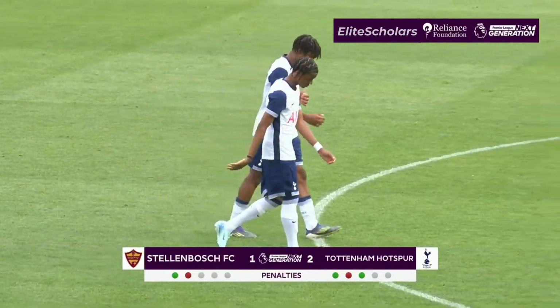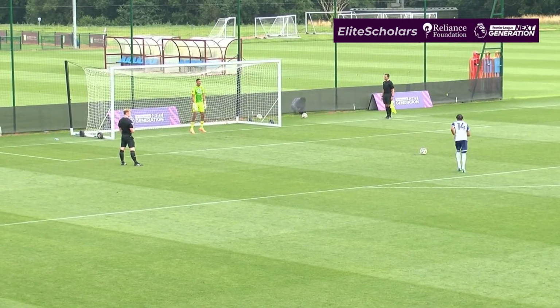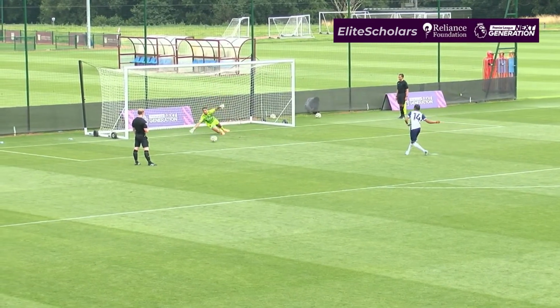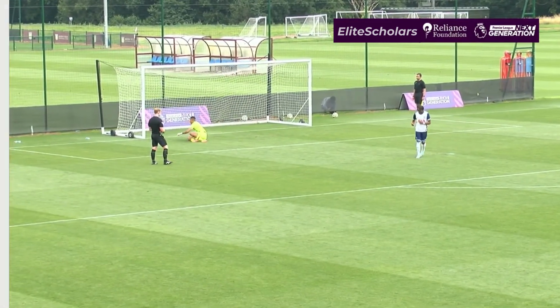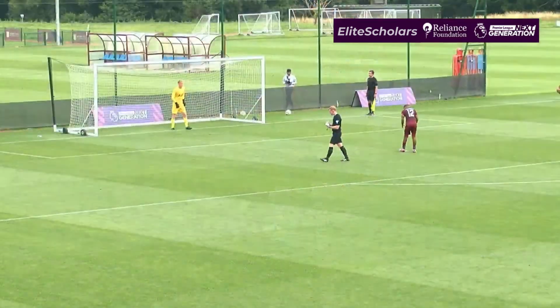And again, goalkeeper Alshin went the right way. He went the right way, as you see, he's gone to his right, just can't get down quick enough. And yeah, really, really good strike. Keeps it low, precise. It's all you can ask for. It's what you do on the training ground.